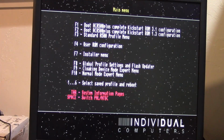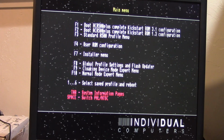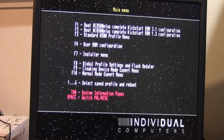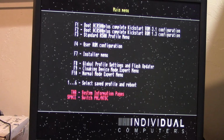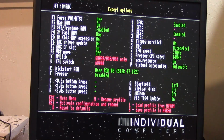Now let's take a look at why I did not modify my Amiga physically. So you guys know from the last episode that I'm currently using this with an ACA 500 Plus. Take a look at what we can do from the ACA 500 Plus menu. We're going to hit F10 to go into the settings.